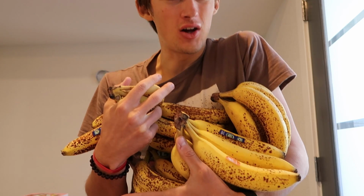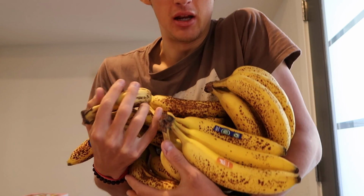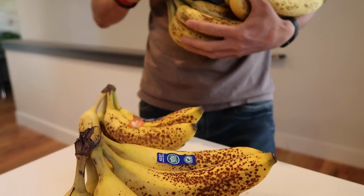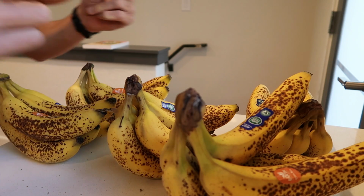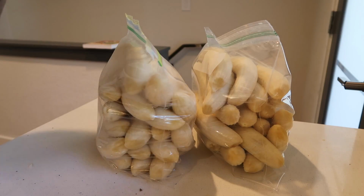Key to making lots of banana ice cream is to have lots of bananas. All right, I haven't really done anything active today, so I need to get out and go for a short little ride, and yeah.